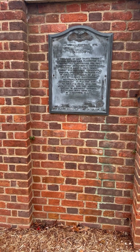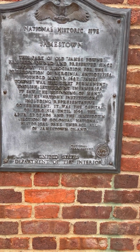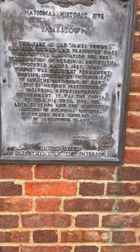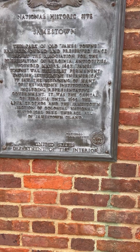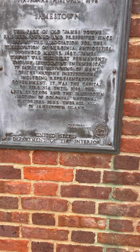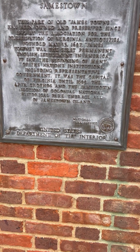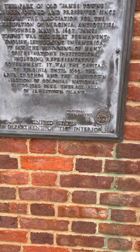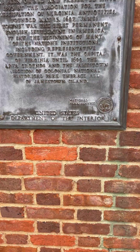Okay, guys, I've made it to the Pocahontas site. So right here is another inscription. It says National Historic Site, Jamestown. The part of Old Jamestown has been owned and preserved since 1893 by the Association for the Preservation of Virginia Antiquities, founded May 13, 1607. Jamestown was the first permanent English settlement in America. It saw the beginning of many of the nation's institutions, including representative government. It was the capital of Virginia until 1699. The APVA grounds and the Jamestown section of Colonial National Historical Park embrace all of Jamestown Island, United States Department of the Interior, National Park Service.